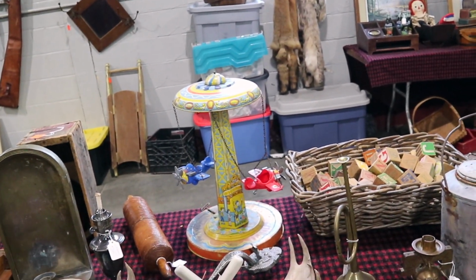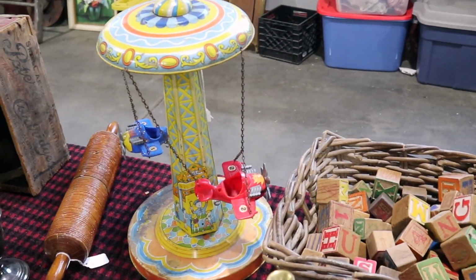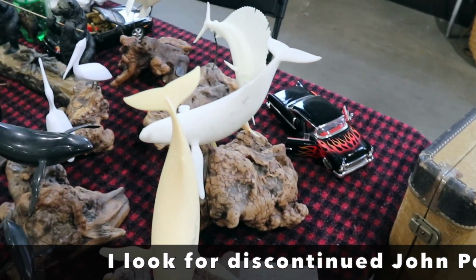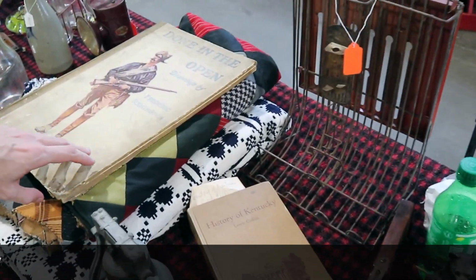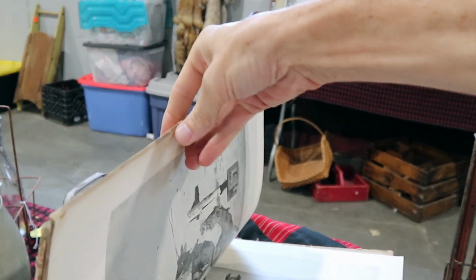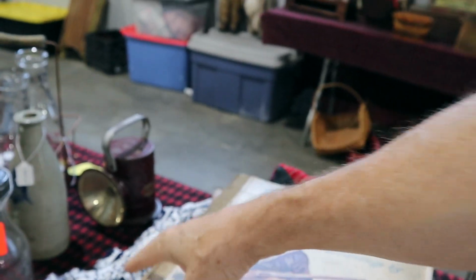Oh yes, the ride around. I think this was by Ohio Art. I think this was one of their sort of knockoffs. John Perry. Oh, I saw you opening Frederick Remington, and yeah, Frederick Remington is very collectible. This seems to be in poor condition. I'm not going to touch that. Well, I'm going to try to be very gentle with it, but look at these. He did some really great stuff.